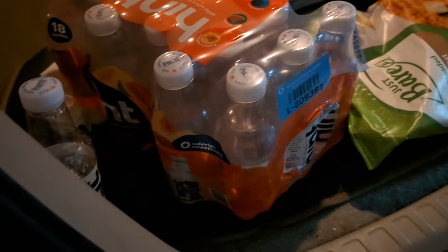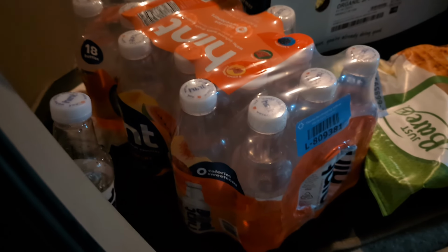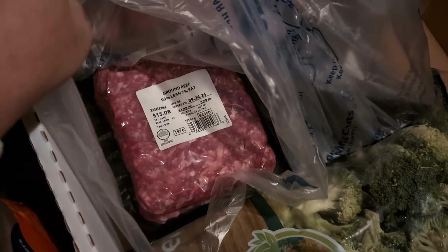I got some more of the Hint Waters. They have the 18-pack, so I like to get those. We're going to have these with some wraps one night this week. We put that in the freezer. And then I got some stew beef that I'm going to make beef tips with for homecoming. I got the 3 pounds of hamburger meat for dinner this week. Broccoli for a broccoli salad.